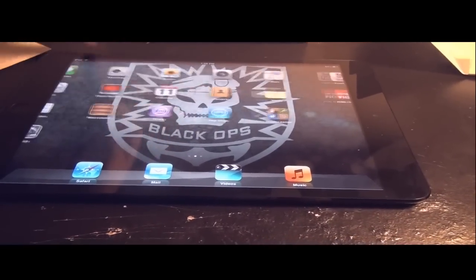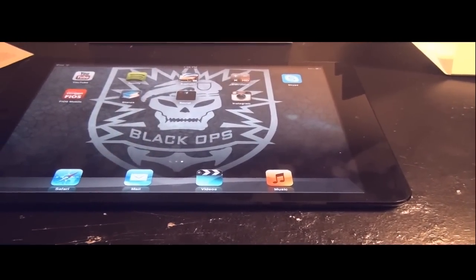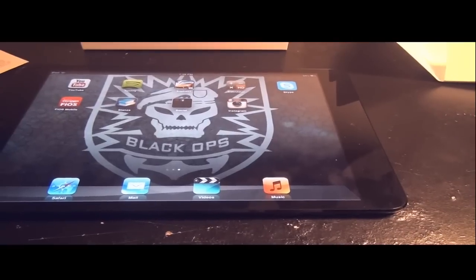But if you want something for Christmas, like your first iPad, I would recommend this one. Or maybe just wait, like my father said, another 6 months until the other one comes out with the Retina display.